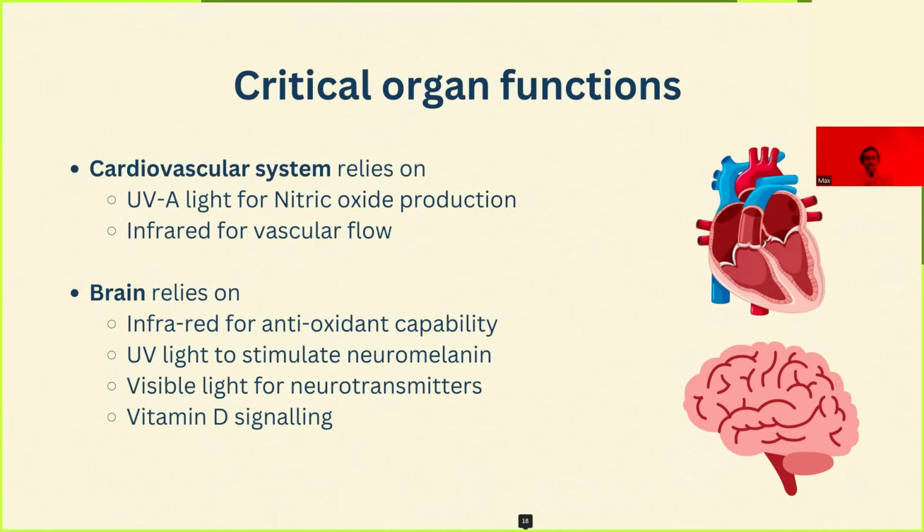So the brain relies on this infrared light, as I mentioned, as an antioxidant through melatonin. It relies on UV light to stimulate the production of a specific type of melanin. So you might know about melanin in the skin, but you also have melanin in the brain. And when someone gets Parkinson's disease, they lose these special neurons in the brain called the dopaminergic neurons.